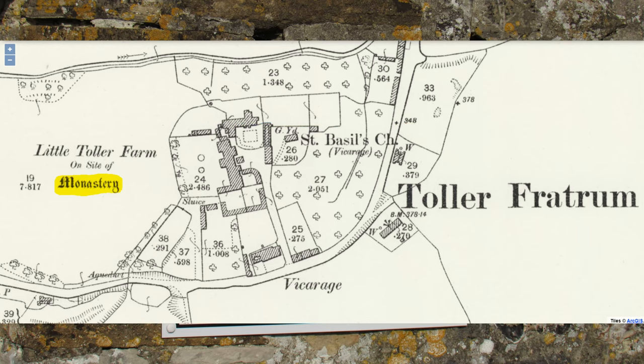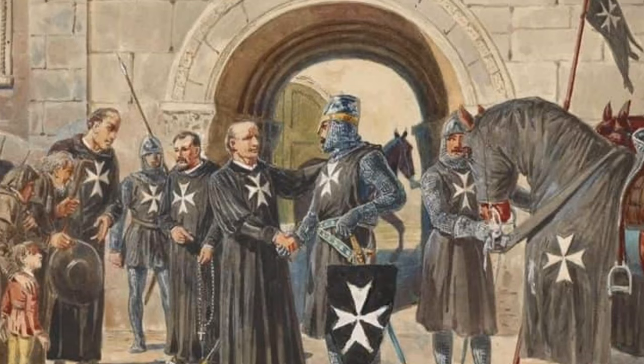Well, just before I show you this, just to explain the naming of Toller Fratrum. Fratrum is Latin for brothers, and it refers to a medieval ownership of the manor by the Knights Hospitaller of St. John of Jerusalem in the 12th century. They were basically an early 12th century Catholic military order. Interesting history, I'll let you look it up. But it's often known as Little Toller.